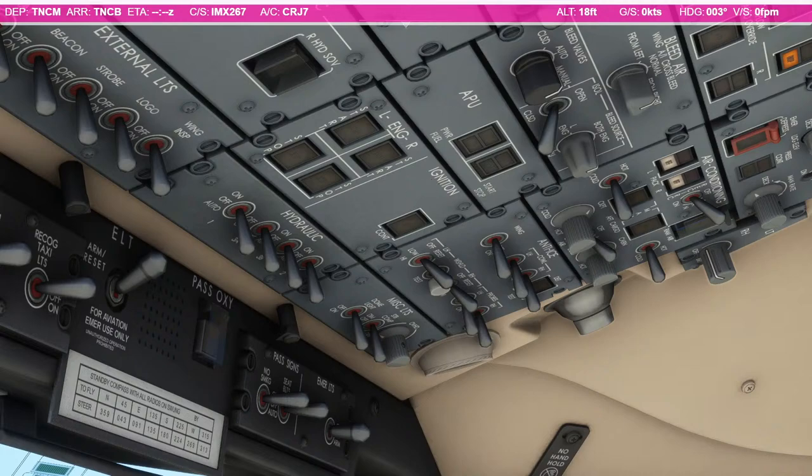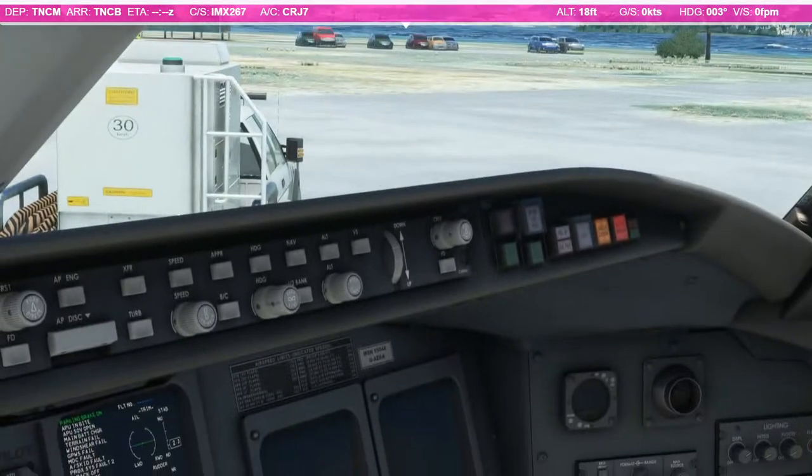Let me just bring up the ATIS because we have controllers today, which is always great fun. So they have, yeah, strong easterly breeze. Could be quite turbulent getting in the air, especially in Microsoft Flight Simulator. 28 degrees Celsius.